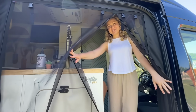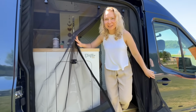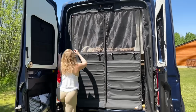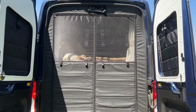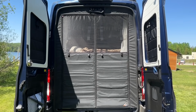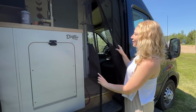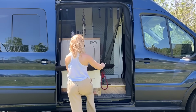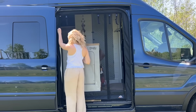These are the newest version of the bug wall for the Ford Transits, and I also have one covering my back door, and it also has a garage cover on it. These screens are extremely useful, especially in an area like this where there are tons of bugs, so I can run my fans, still get tons of airflow, and stay cool without all of the bugs.